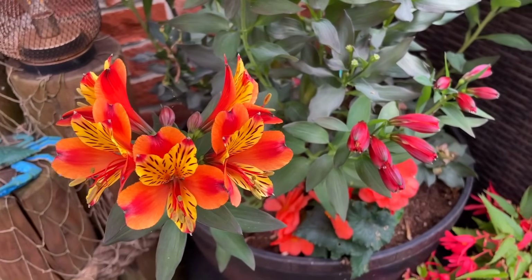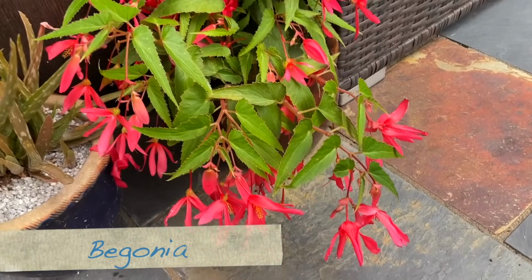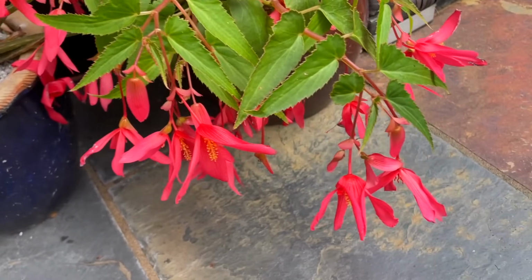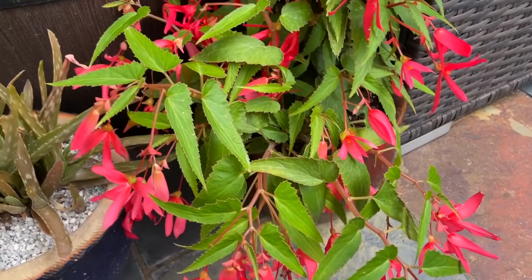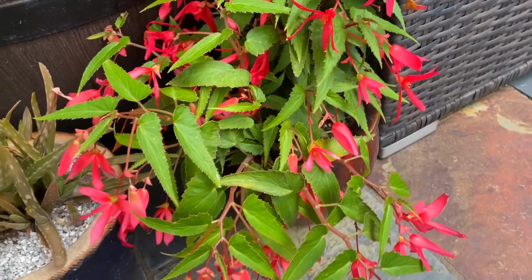Next on my list is the begonia. I've got a few varieties of begonia dotted around the garden. This is one of the waterfall varieties. I just love how vibrant the flowers are. Again, these flower all summer, all the way up until autumn. These are annual, so I do have to replace these each year, but they're not very expensive.